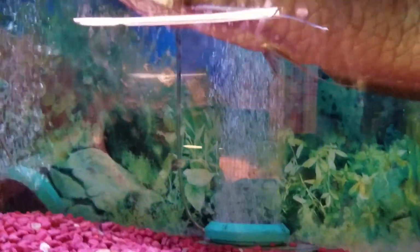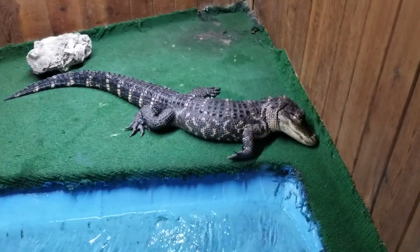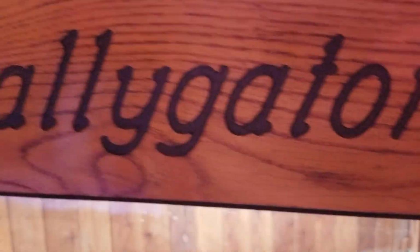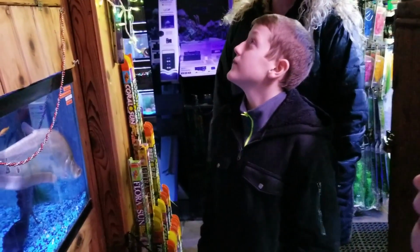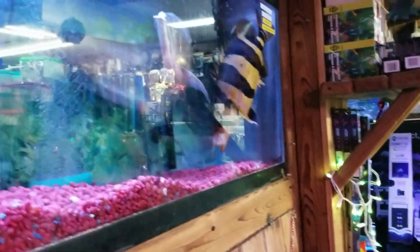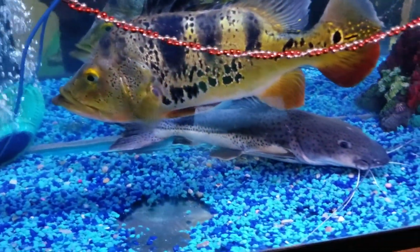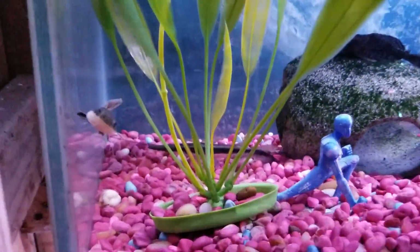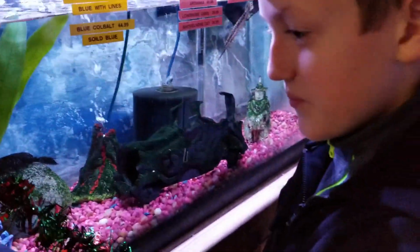Look at the size of this arowana. Oh my gosh. You want to grab it? $25 for that tiny catfish. We need to get him. Hey, buddy, you're coming home.